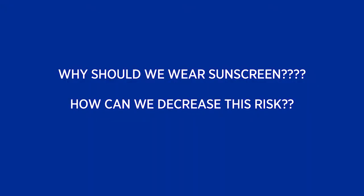Now, why should we wear the sunscreen? Does anyone know why we should wear the sunscreen? I'm re-asking the same question I was asked earlier, but I just want to make sure that it sticks in the brain today. Why are we wearing sunscreen? Protection. Protect our skin from cancer.